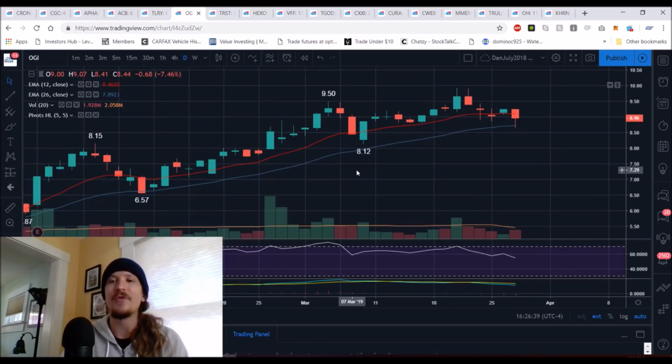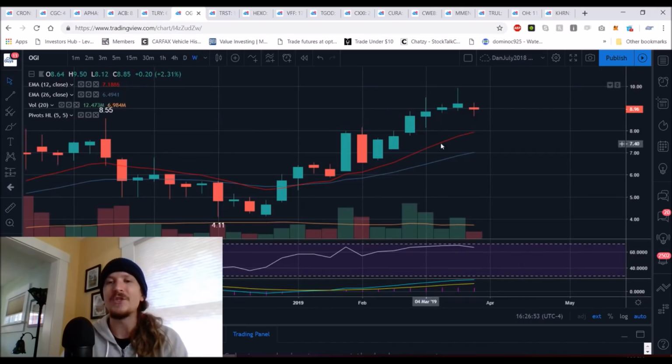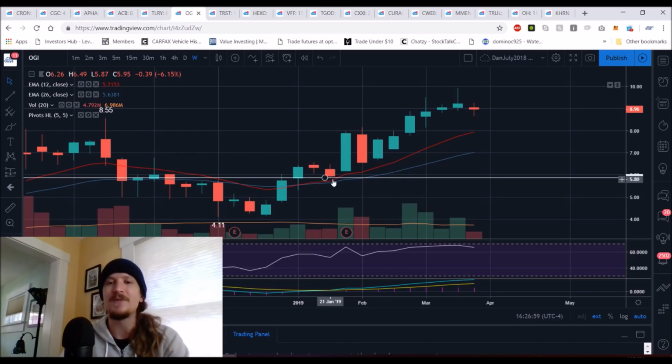So OGI got further pullback today as well. Couldn't break resistance of 925. It was a double top, and now it's a triple top. 925, clear resistance, and we did lose the daily uptrend as far as the higher lows are concerned. So the weekly chart is now consolidating. The weekly chart, anything above 587 is a higher low, so bulls have tons of space to work with.